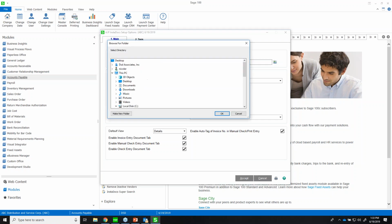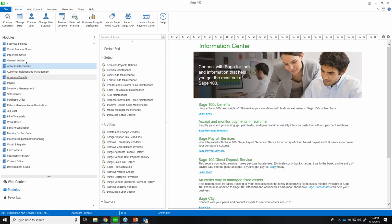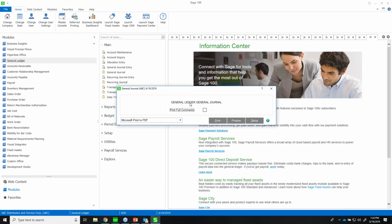It's just changing this path in here, and then it's going to say, do you want to move everything? And you say, yep, and then it moves it all, updates the links, and takes care of it all in one shot. Okay. And again, the other very new thing that we just added is InstaDocs for General Ledger.